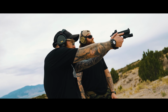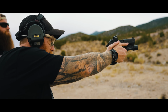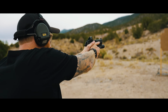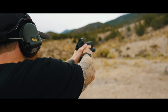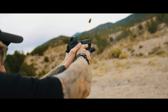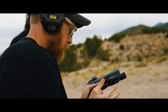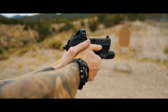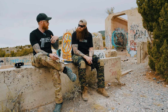I read the notes. I will tell you this: the gun points very nicely. It's very intuitive. If you're used to running pistols with red dots, this is going to point like this. Some things had to be figured out in order to make that happen. The benefit is there's no learning curve of, oh man, this dot's super high. If you're used to running pistol red dots, you're going to be good to go on this. So it's a win.